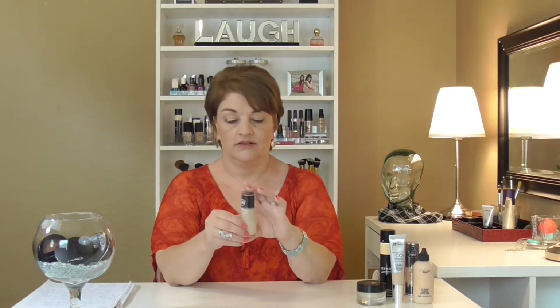The first one is Revlon Color Stay, and I have the normal to dry formula because my skin is pretty dry, mainly around the corners of my nose, my chin, and sometimes right here where my number 11 lines would be, or between the eyebrows. That seems to be my driest area.